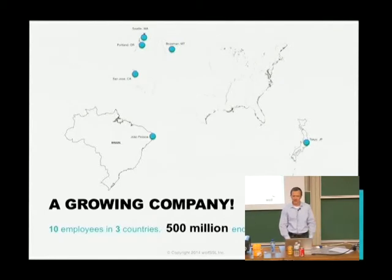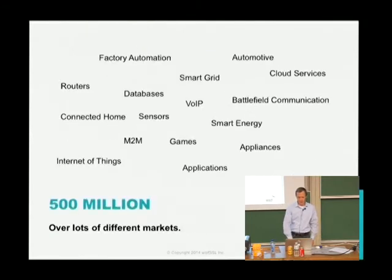And we estimate that our main product, CyaSSL, secures over 500 million endpoints on the internet. Those endpoints are really diverse. SSL is a very horizontal technology, so anything connecting to the internet could be a potential use case for an SSL or crypto library. So anything ranging from machine-to-machine communication to home energy to smart power meters, etc.